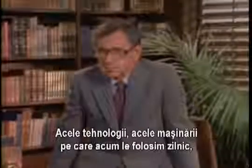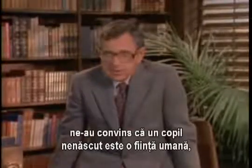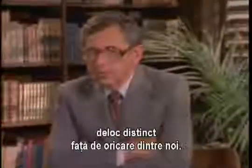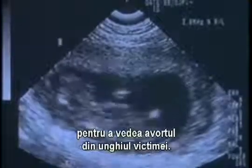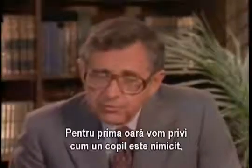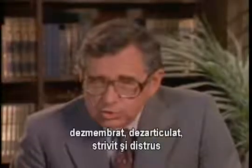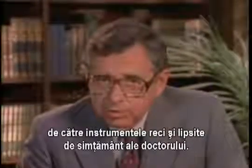And those technologies, those apparatuses and machines which we now use every day, have convinced us that beyond question, the unborn child is simply another human being, another member of the human community, indistinguishable in every way from any of us. Now, for the first time, we have the technology to see abortion from the victim's vantage point. Ultrasound imaging has allowed us to see this. And so for the first time, we are going to watch a child being torn apart, dismembered, disarticulated, crushed, and destroyed by the unfeeling steel instruments of the abortionist.